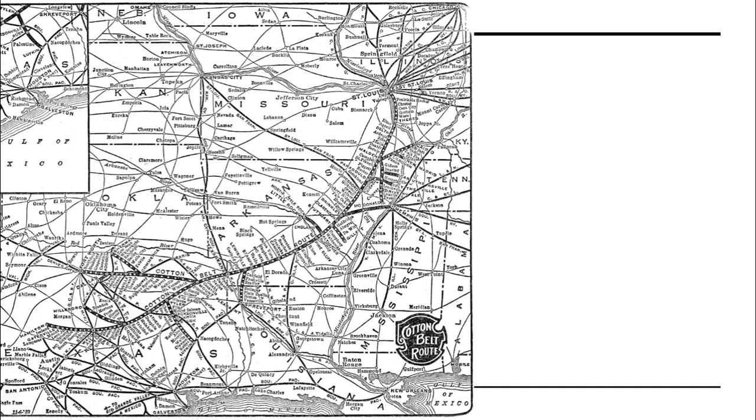I can actually just point at the map with Mobius. So Little Rock is up here where the arrow is. They built that spur down to Shreveport, and then they just kind of started spidering out along the line. And more or less, this is when the Cotton Belt that we know today, or knew today, came into existence.